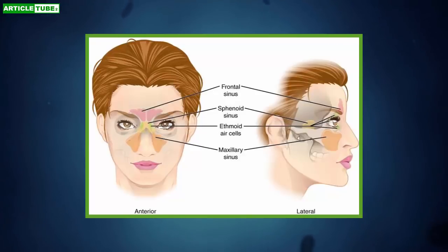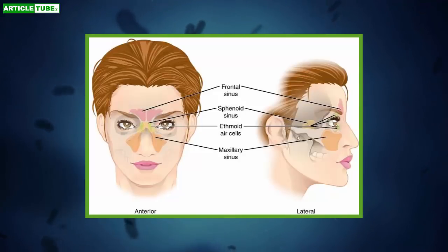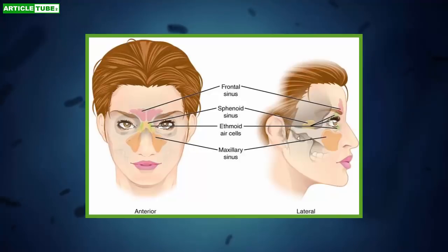It's important to note that these are all symptoms that can occur with the common cold. It's when these symptoms continue for longer than 10 days that you may have a sinus infection. If you have 2 or more symptoms, or you have thick, green, or yellow nasal discharge, then it may be acute sinusitis.